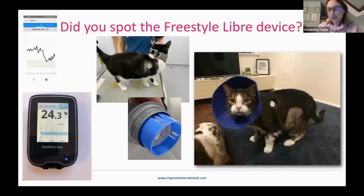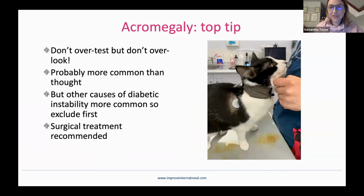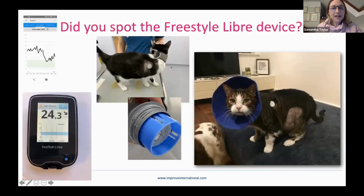Okay, so this is a bit of a trick one. Did you spot the Freestyle Libre device on the cat here? This is a cat called Henry, who's actually a female, one of these missexed cats, so she is called Henry. I just wanted to mention the Freestyle Libre device briefly. I could spend a whole talk discussing the Freestyle Libre with you, so as I had a lot of pictures of it, I thought I would just mention it.